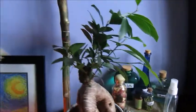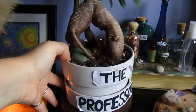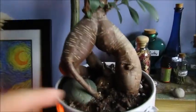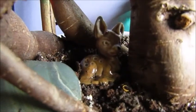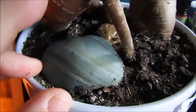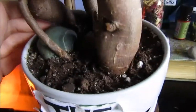Plants, more plants. If I were to have a best friend as a plant, it would be this guy. I call him the professor. He has a little deer friend in there as well. And this stone is from British Columbia. I saw it and it's just this beautiful color and it's got stripes. Oh, I still love it.